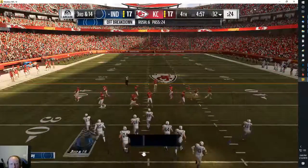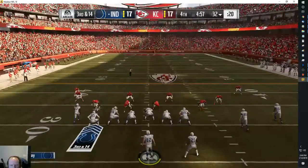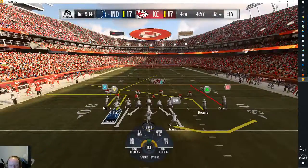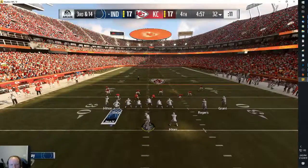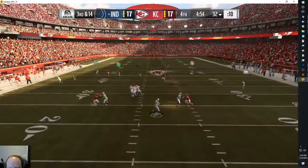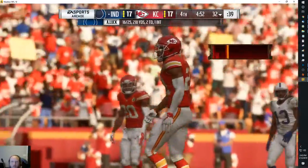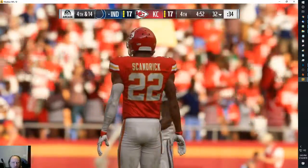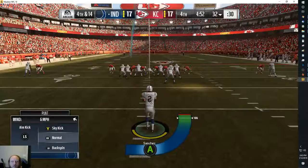The Colts on third down. They've hit 2 for 4 thus far. This is 3rd and 14. From the gun, here's Luck. And that is incomplete. Not only was the call spot on, how about the execution of that defense right there? The zone was absolutely locked up tight.